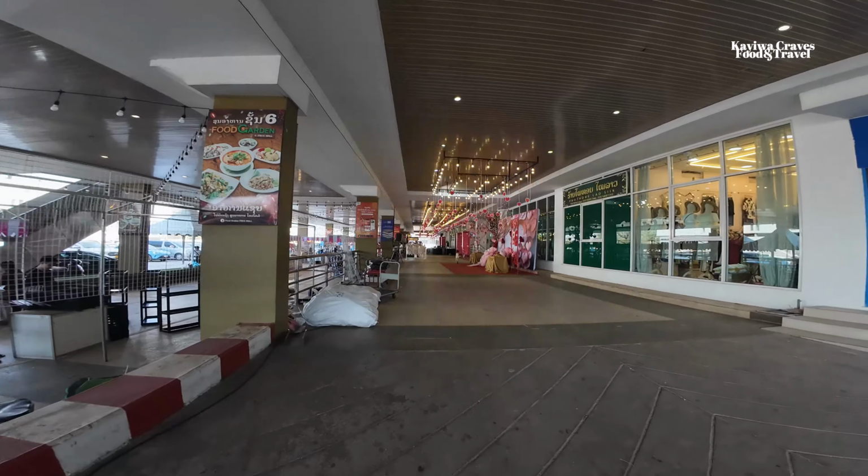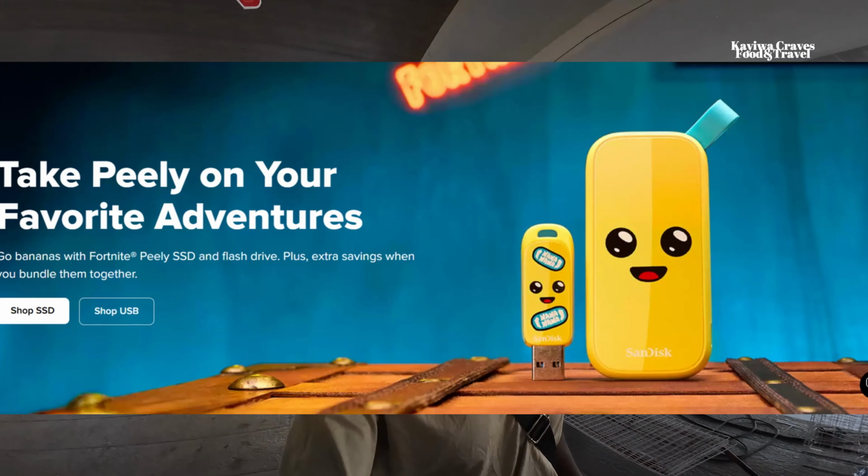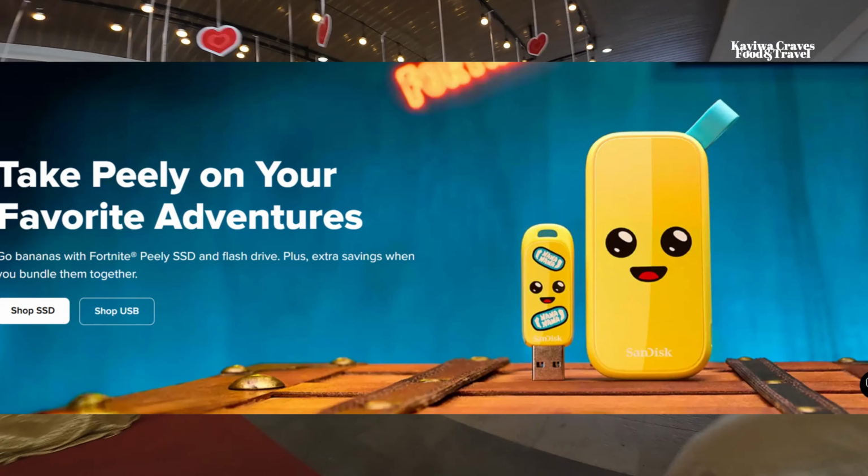There's one I've been seeing online by SanDisk. I think it's 1 TB, 1 terabyte. So I hope I can find one here.